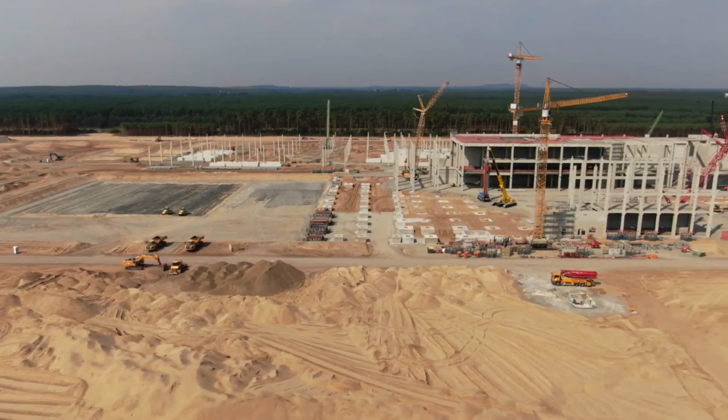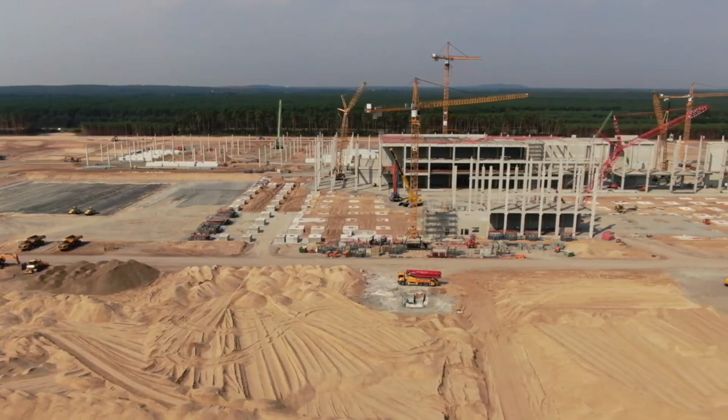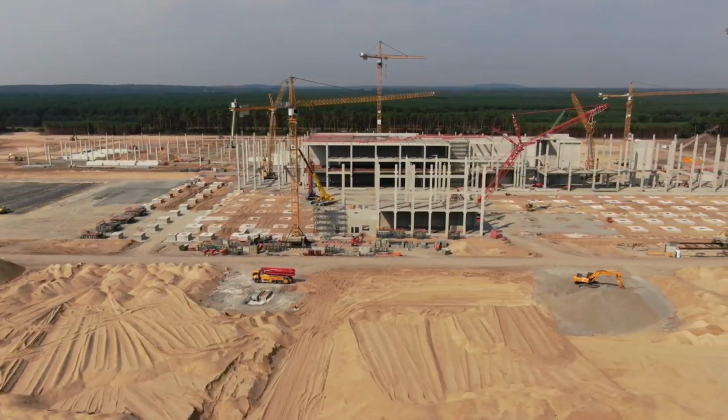So the first phase of Gigafactory Berlin is already way under construction, and the pace of the construction process has been quite rapid so far.